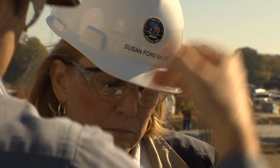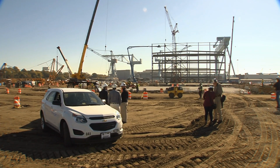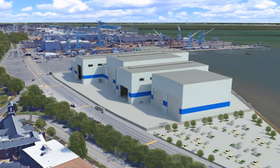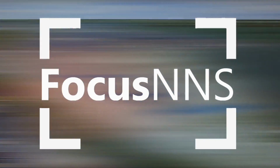carry it. Ford Bales also toured the construction site for the new Joint Manufacturing Assembly facility, where submarine and aircraft carrier modules will be manufactured and assembled.